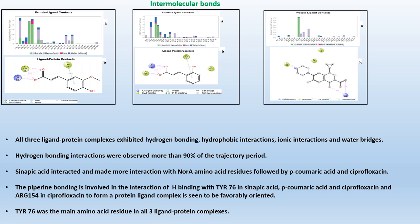However, the hydrogen bond interactions between p-coumaric acid and NorA amino acid residues were much stronger in comparison to sinapic acid and ciprofloxacin, thus contributing to the more stable complex of p-coumaric acid.